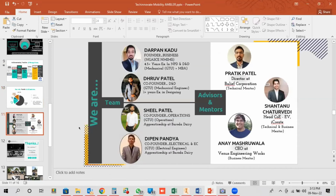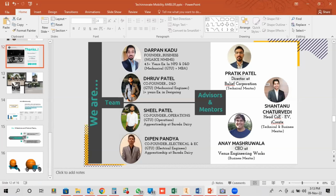So this is my team, where I'm Darpan Kadu, founder of TechInnoid Mobility. I've done my MBA from NMIMS Mumbai. Dhruv Patel and Sheil Patel are taking care of design, development and operations, and Dipen Pandya is taking care of electronics engineering. If we talk about advisors and mentors, Anand Mashruwala and Pratik Patel are from PDPU IRC, where we are getting business and technical mentorship from them. And Shantanu Chaturvedi is from iCreate, who is giving mentorship in the electric vehicle domain and technical mentorship.